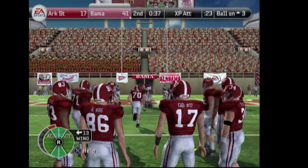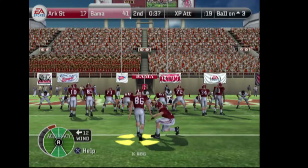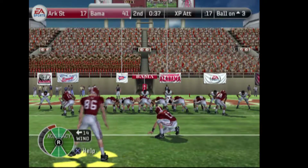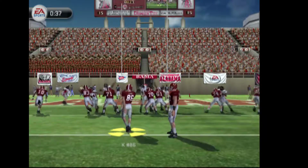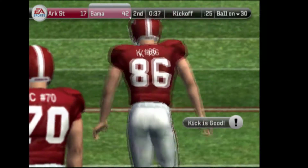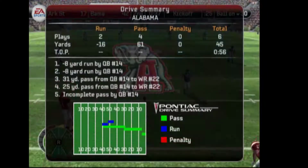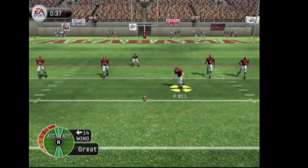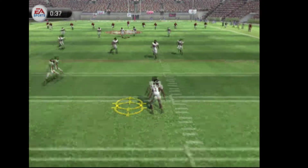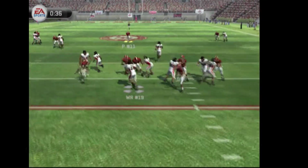Now they'll try to tack on the extra point. And he converts the extra point. Less than a minute remains in the second quarter, and our score is Alabama 42, Arkansas State 17. Alabama gets set to kick this one away. Number 34 and number 19 back to return. Decent kick. Number 19 fields it at the 9.